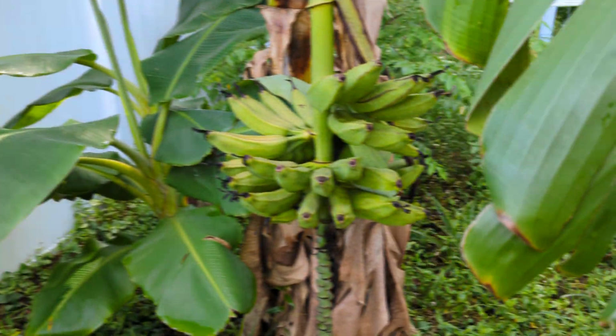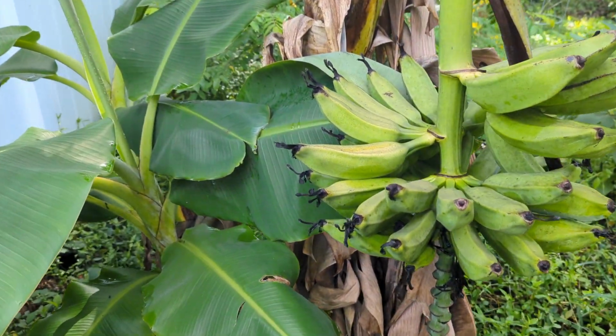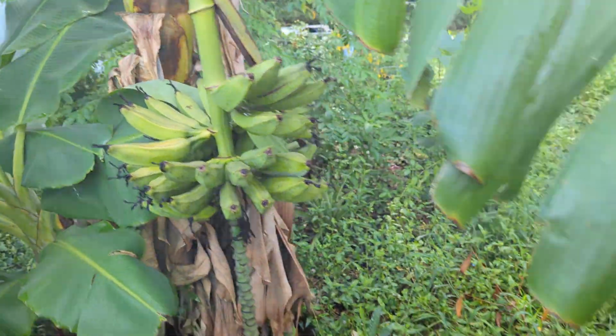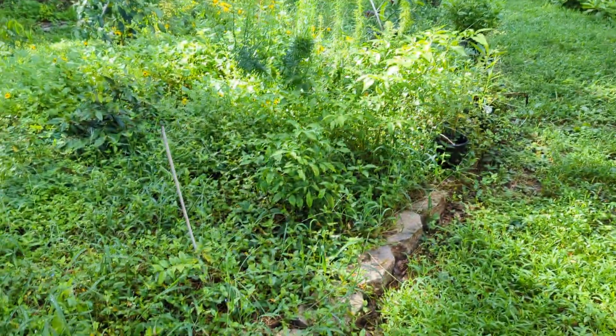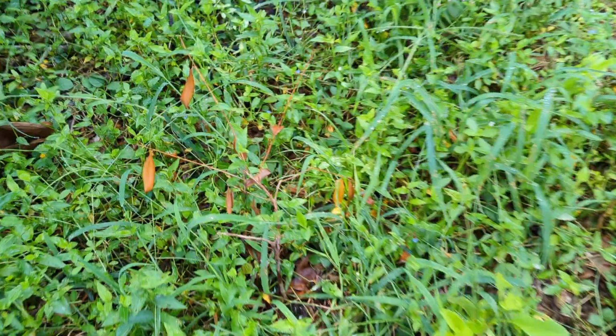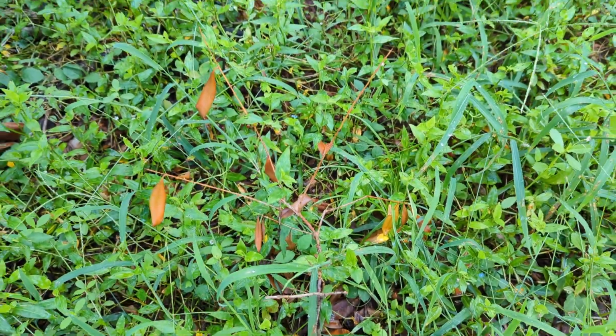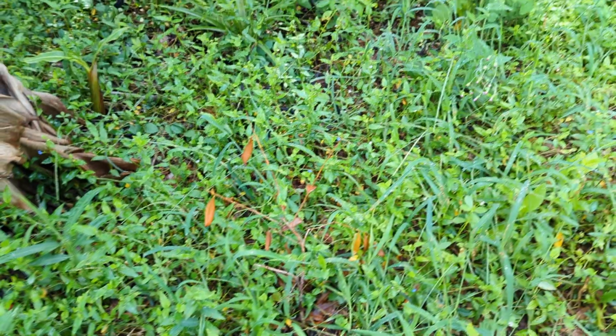There's not too much action out there, but these bananas are starting to, I think, maybe ripen up. I don't know if that's sunburn or what, but those are the Orinoco. Unfortunately, this cherry of the Rio Grande looks like it might have met its maker. I'm really not sure what happened there.